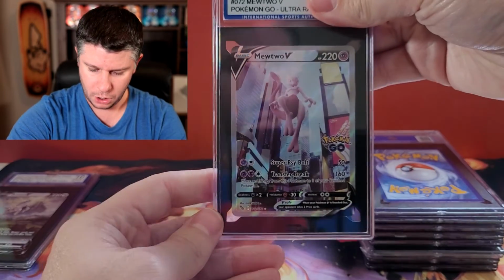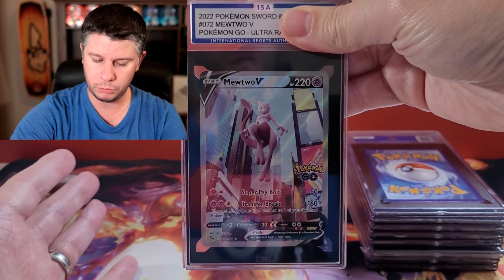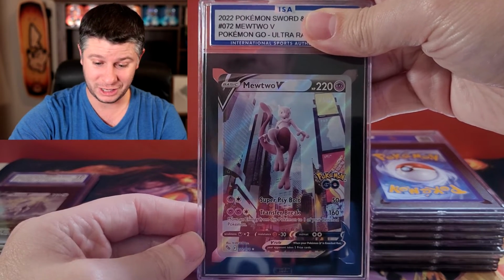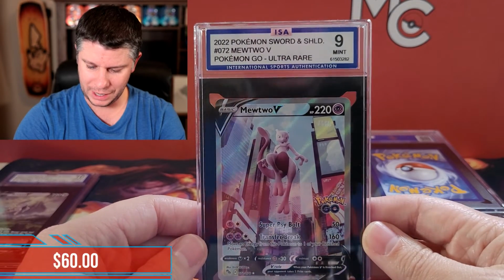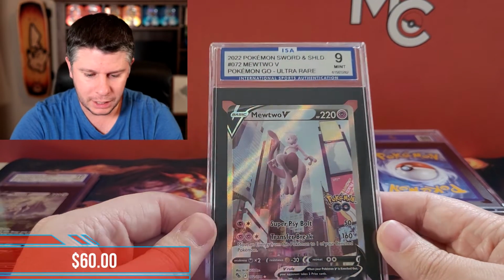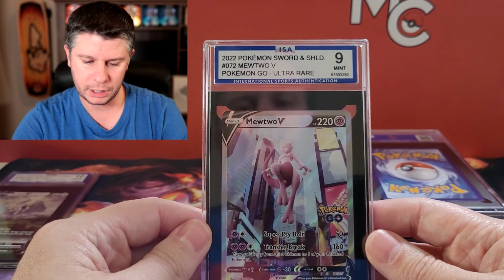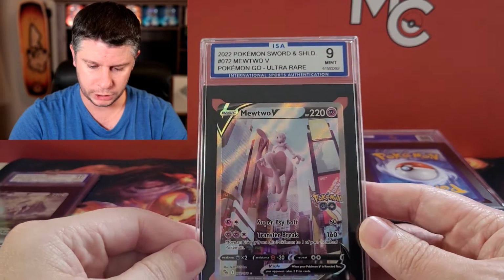Let's see what we got. Ooh, yes, we've got a Mewtwo V. This is from Pokemon Go, a relatively new set. I like Mewtwo. I like alternate arts like this, and I like Pokemon Go. So I thought this one was a good one to grade. Now I got a 9 on it. When I was looking at it closely, I don't get a breakdown of why it was graded a 9, and that's okay. But I do want to talk to that a little bit later. There's something really cool to show you.